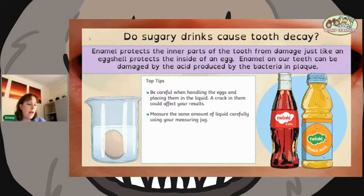The second thing I would say is, if you're going to test cola and orange juice and apple juice and maybe fizzy orange and water, you need to measure the same amount of liquid using a measuring jug. So you're not going to have a fancy beaker with an egg in. You're probably just going to use some kitchen glasses if you want to do it. So work out how much liquid needs to cover the egg in the glass you're using, and make sure you use exactly the same. So exactly the same amount of cola as orange juice, as water, and so on.